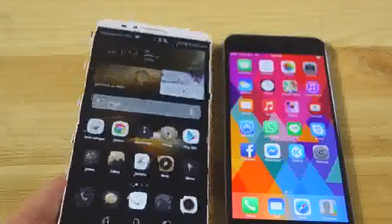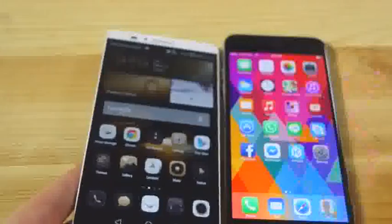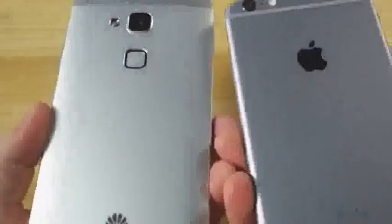How does the Huawei compete? Well, when we first reviewed this a few weeks ago, the only comment we had about the display, which is an IPS LCD, is that it could have been a little bit brighter. And sitting next to the iPhone, this is certainly true. If we just open this up, with a white background, it's bright enough. I'm not complaining, I'm just saying, compared to what we've got here in the Apple, it has a difficult job competing. But anyway, that's the screens.